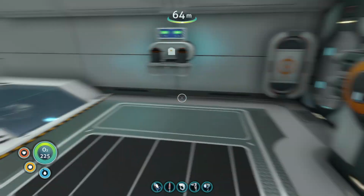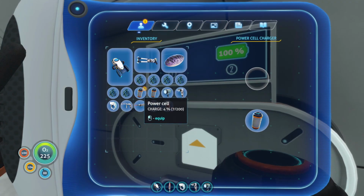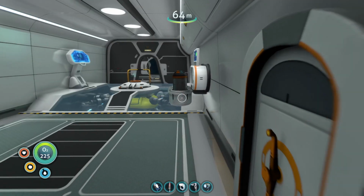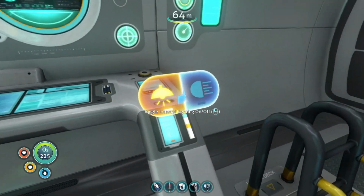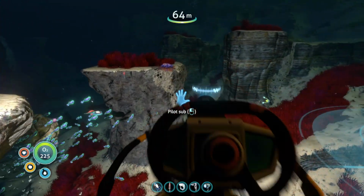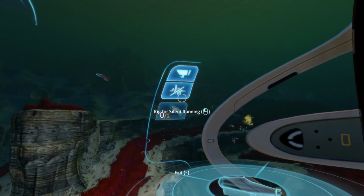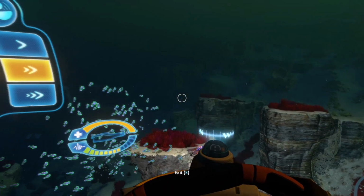So let's check our power cells. That one's down to 5%. We'll take him out. Swap the dead one out for this one. And we'll put this new one right there. Perfect. Okay, so we are ready to go back to paradise. Turn the interiors off, turn the exteriors on, crank that engine up, and let's head back to paradise, dude. This was fun. This was a lot of fun. I'm definitely glad we came out here.